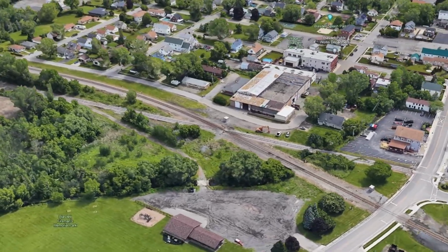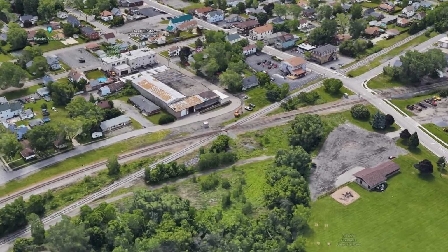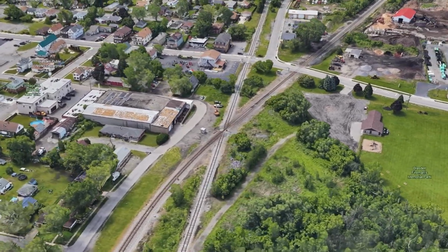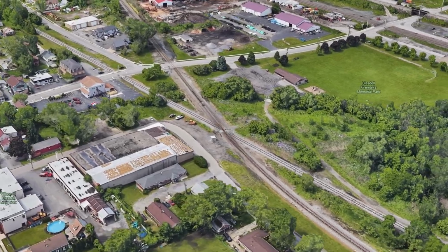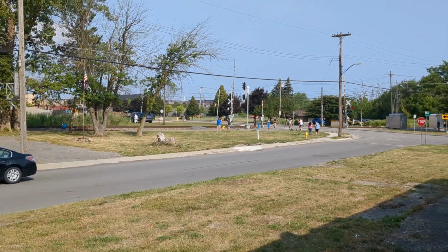Something pretty interesting happened. We made it to the diamond just before Tiff Street Yard, and we didn't get clearance, so I got the interesting opportunity to catch a train from the back of another train.